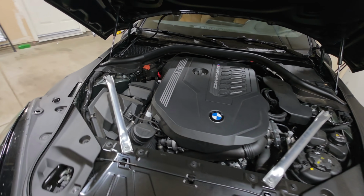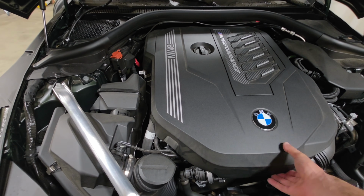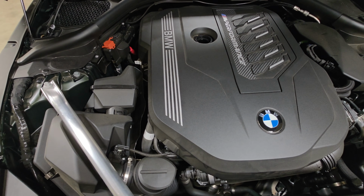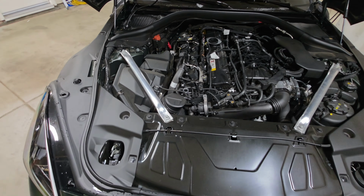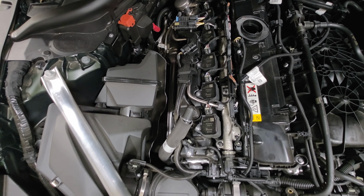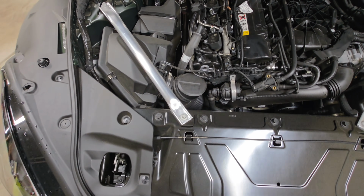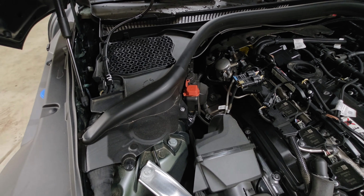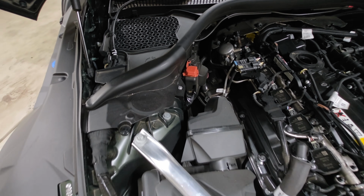But I do have to remove this engine cover just to get a feel, but it doesn't look like it'll be too challenging to actually work on this car. And then here is the inline, and all your spark plug coils are located right there. Super easy to do self-maintenance, it looks like, if you want to change the spark plugs. You even have a terminal right there available in case you have to jump start a car.